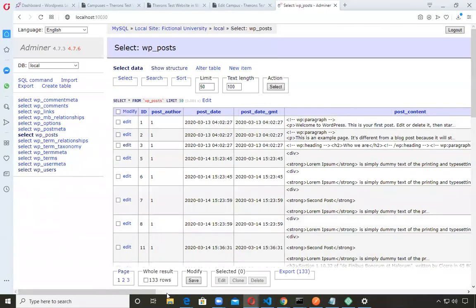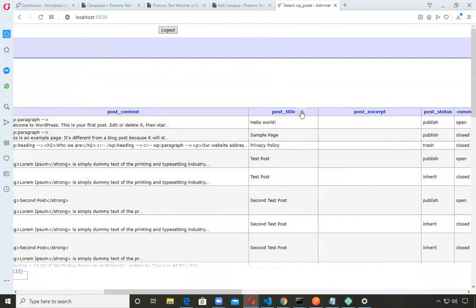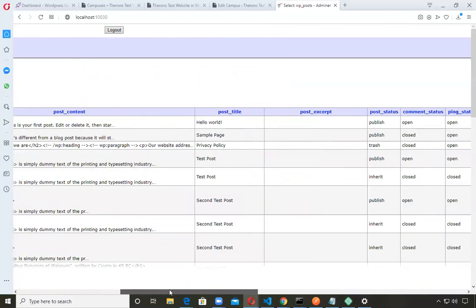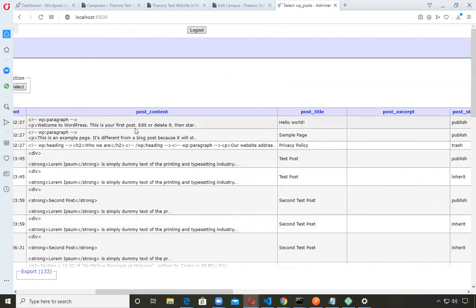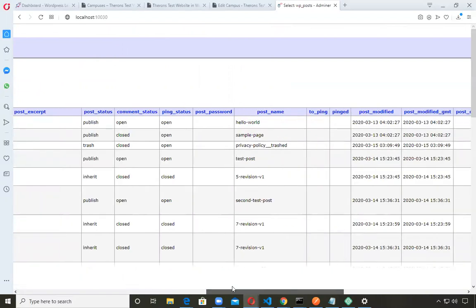If I show you the data, so I'm selecting from the post table, but you can see the post content, you can see the post title. Each post has content and title, plus you can have your own custom fields, which I can go over too, but you would do that inside of PHP when you register your new post type.